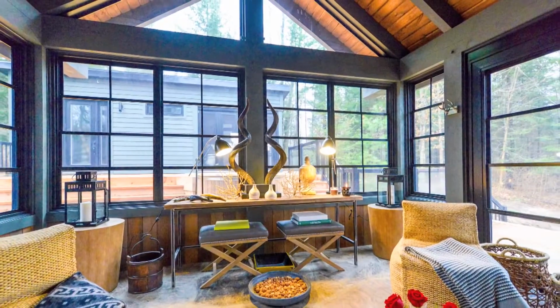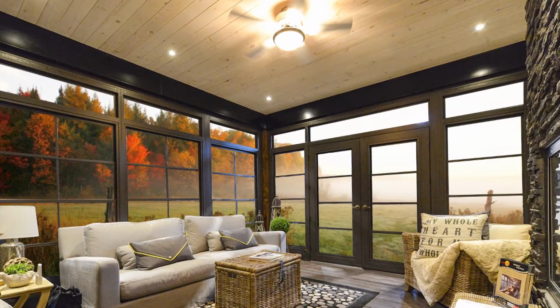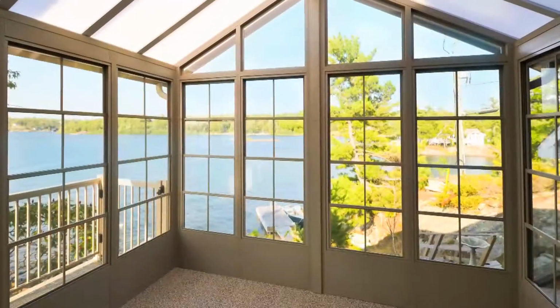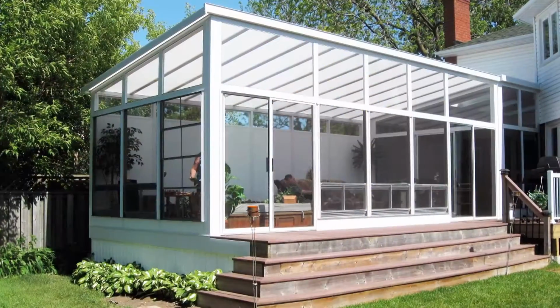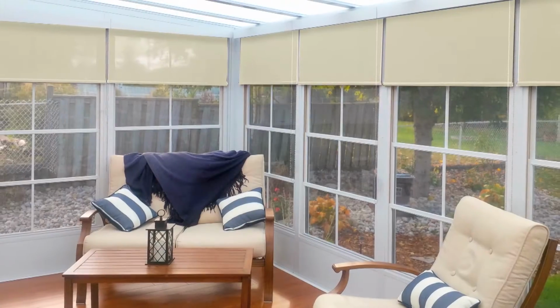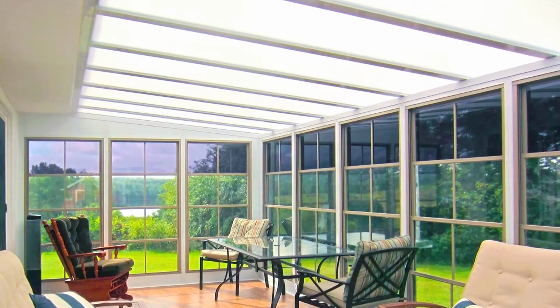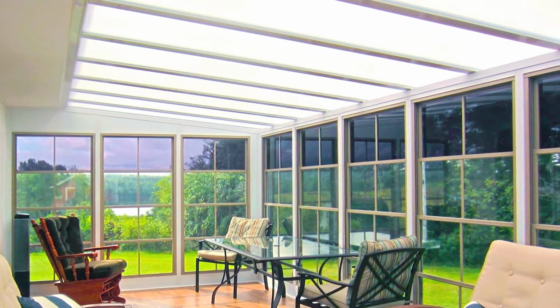And we do offer them with an insulated roof system that is designed for structure, but also gives the benefit of insulation. We do manufacture an acrylic roof as well that is designed to let the light in but block the heat. And for those people that are really trying to control their heat, we manufacture a solar shade system that you still have your view, but it's designed to block the sun and the heat gain that comes through the windows.